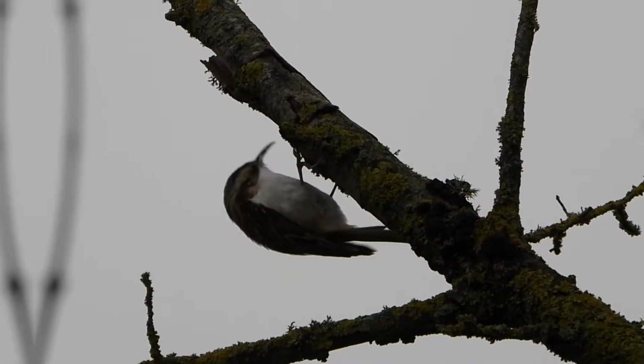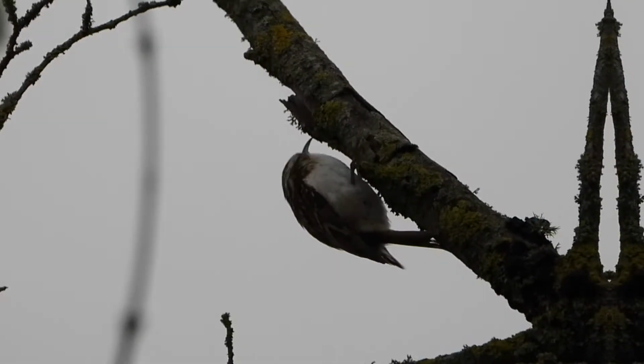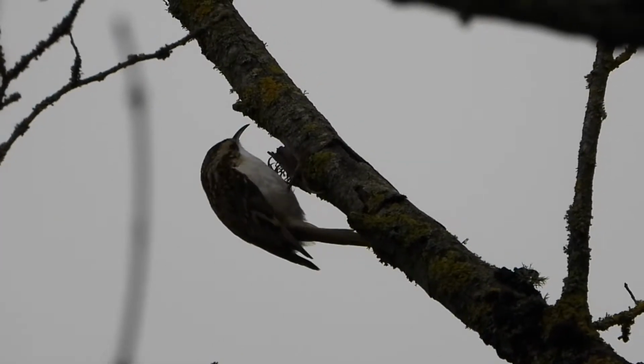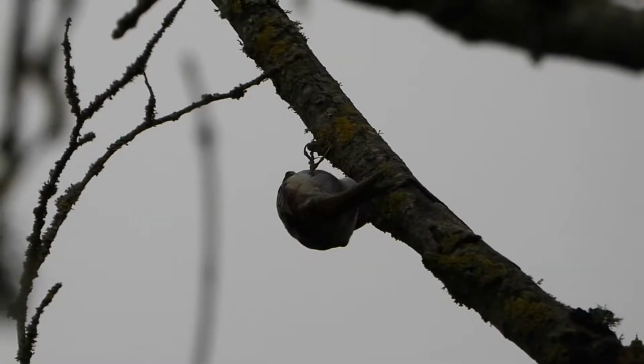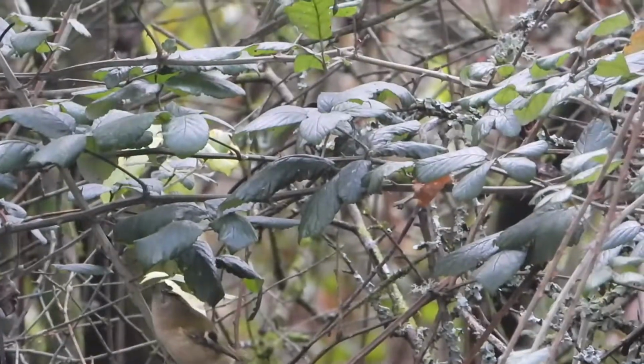Oh my goodness, the new sightings were coming thick and fast on this wander. It was fantastic. Here we have a fantastic image of a treecreeper scuttling up a branch before flying away again. You see, I've had to slow it down because it's so fast.